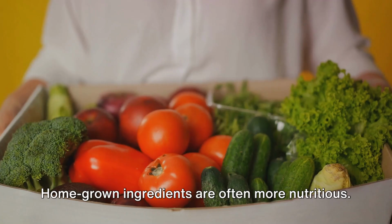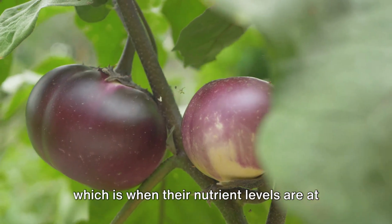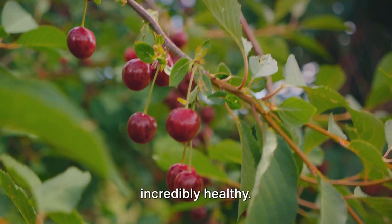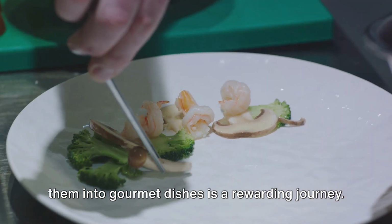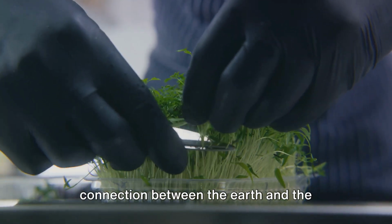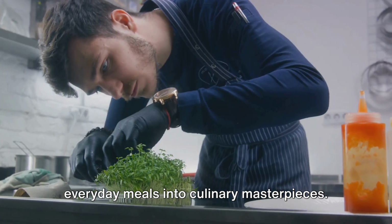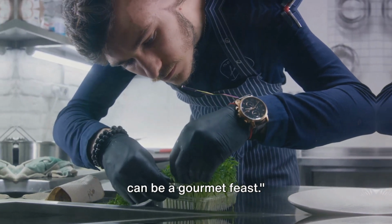Homegrown ingredients are often more nutritious. They're harvested at their peak ripeness, which is when their nutrient levels are at their highest. This means that your gourmet dishes aren't just delicious, they're also incredibly healthy. Growing your own ingredients and turning them into gourmet dishes is a rewarding journey. It's about discovering the intimate connection between the earth and the plate, about celebrating the simple pleasures of life, and about elevating everyday meals into culinary masterpieces. With homegrown ingredients, every meal can be a gourmet feast.